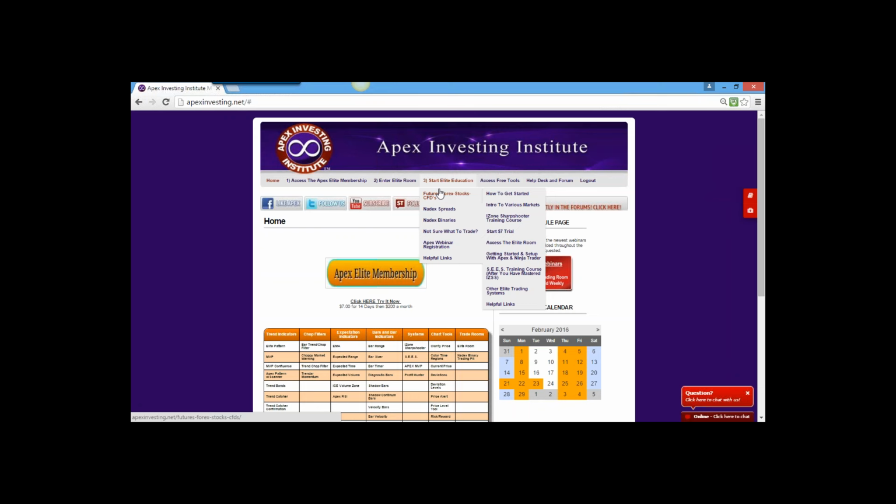As opposed to having to weed through, like if you're like, hey, I trade futures, what do you offer for futures? You don't want to have to weed through Nadex binary stuff and Nadex spread stuff and scanner stuff and all those courses. And so if you trade futures, Forex, stocks, or CFDs, well, I've got a quick video here. It's about a 15-minute video of getting started. It basically walks through this tab of exactly what to do.